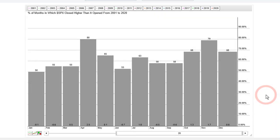So I don't use seasonality very often, and I know hindsight is definitely 2020, but the month of April is clearly the best month for the S&P 500. May is not a bad month either, but you can see the average gain loss is flat there. So this is a 20-year seasonality chart for the S&P 500, and the percentage numbers show you the percentage of times the S&P 500 was up in a particular month. And there you can see April at 80%, November at 79%. Those are the months that have the most chance of being up. And then the biggest gains, average gain 2.5% in April, average gain 1.7% in November.